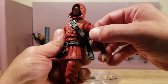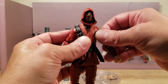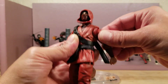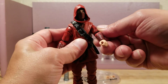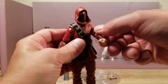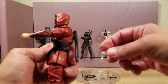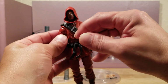So he does have butterfly joints, and they did cut out and leave some space there so you get a little bit more motion, which is something I kind of complained about with the Classified series, because they have butterfly joints, but for the most part you're only going to get backwards. You're not going to get any forward out of those. This guy's pretty good for that.